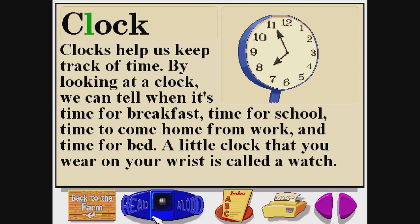Clock. C-L-O-C-K. Clocks help us keep track of time. By looking at a clock, we can tell when it's time for breakfast, time for school, time to come home from work, and time for bed. A little clock that you wear on your wrist is called a watch.